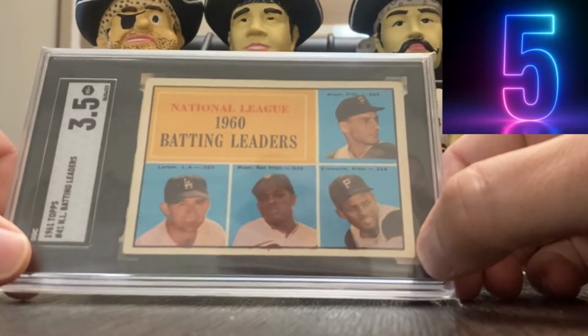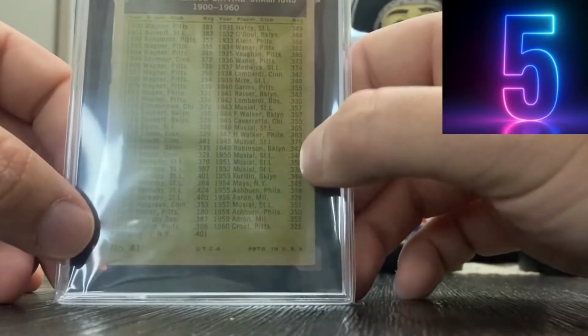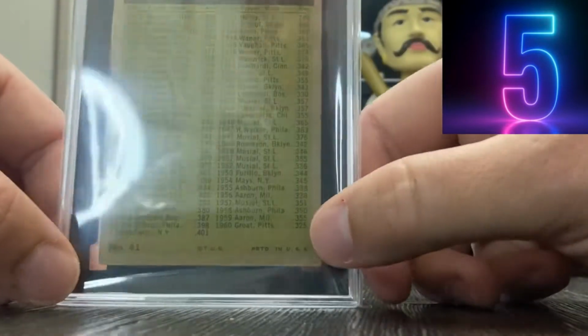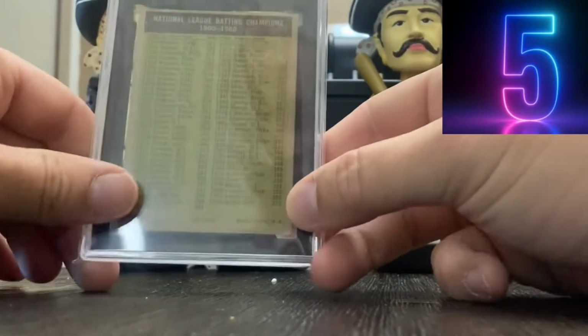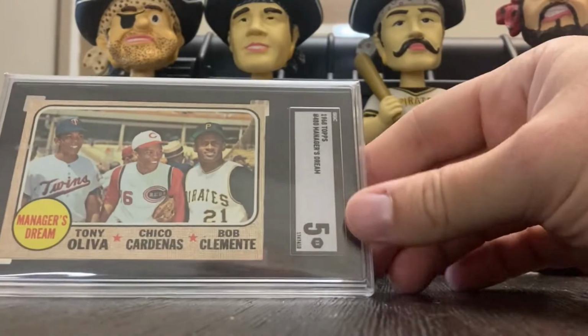So I really like this card. I like the look of it. And the other thing I really liked about this card is instead of having their averages on the back for that season, they actually have who won the batting title each season since 1900. So I thought that was really cool. It's the only card that I saw that did that had Clemente on it, and I really thought that was cool to see every batting leading winner. So that's number 5.